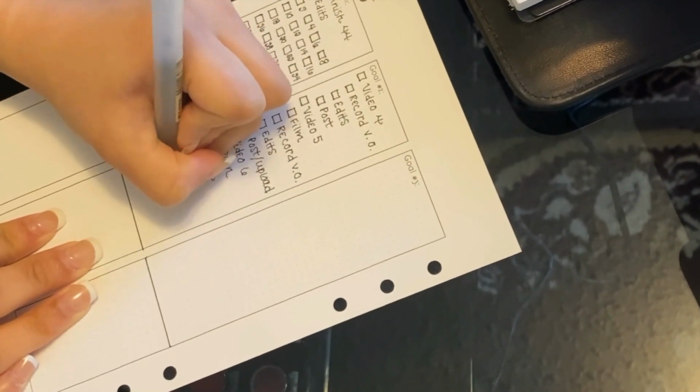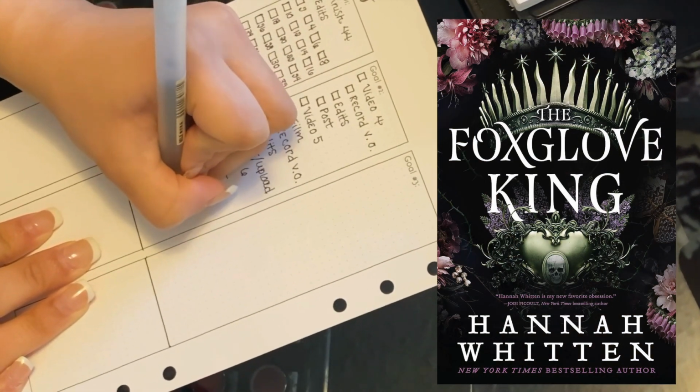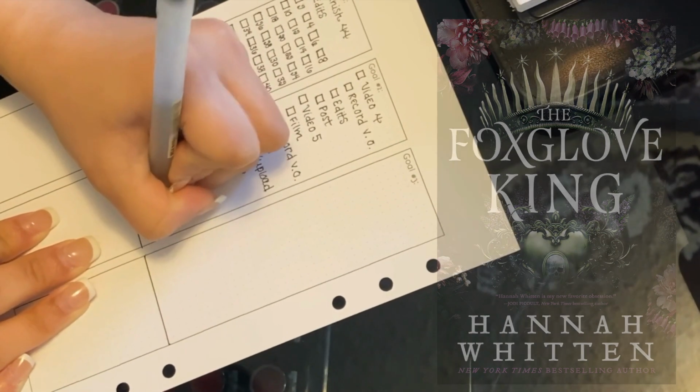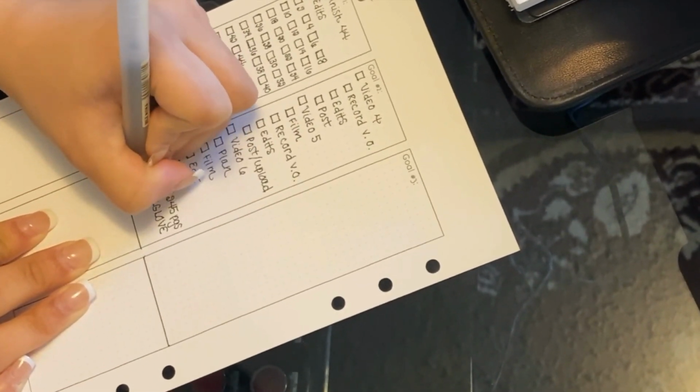I also need to start reading The Foxglove King in preparation of interviewing Hannah Witten, who is my next featured guest, and I'm very excited to have her.